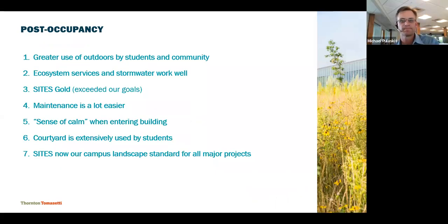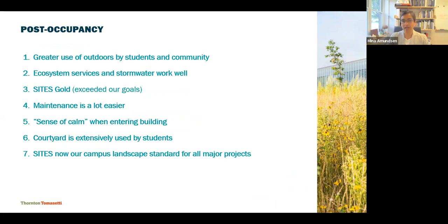So I'm looking at the clock. We can keep moving. So post-occupancy, I just wanted to dwell a bit on that and lessons learned. So we have some time for Q&A. We are seeing a much greater use of the outdoors. COVID certainly helped, and we kept the campus operational during the pandemic. We paid extra attention to our outdoor infrastructure. So it's been really nice to see the site being used as much as it is. The ecosystem services and the stormwater systems that we built work really well. We've had some pretty staggering storm events, and it's done exactly what we wanted it to do.